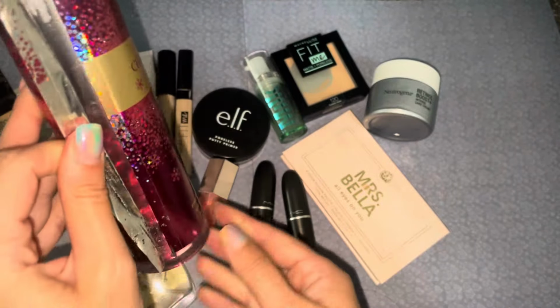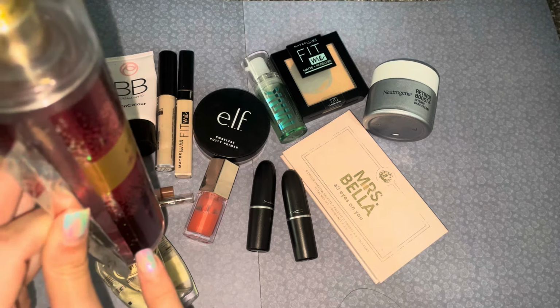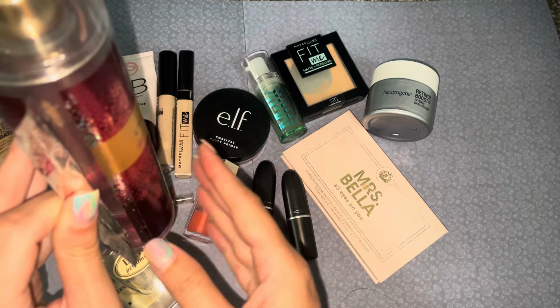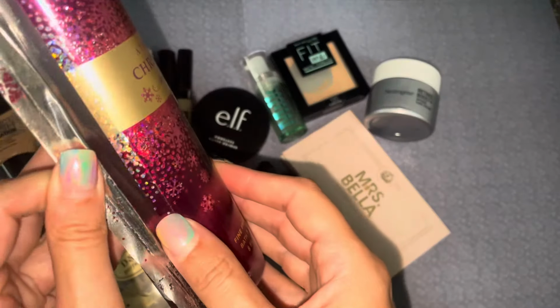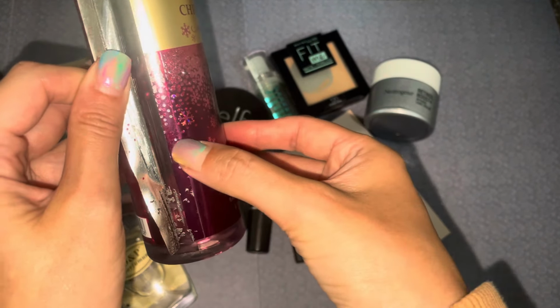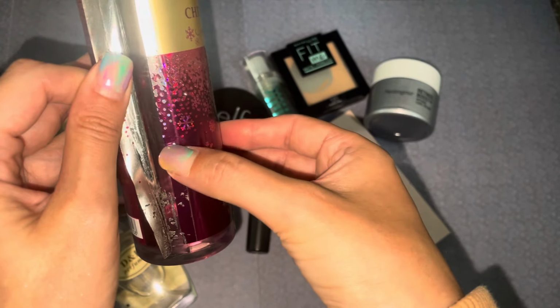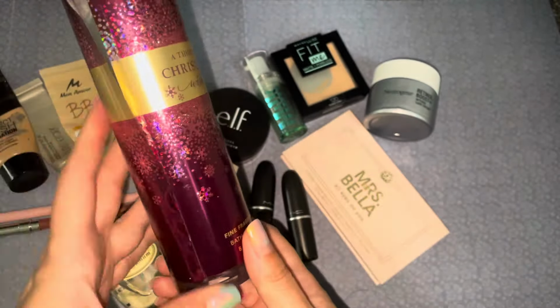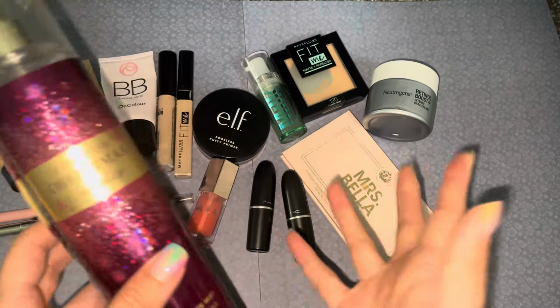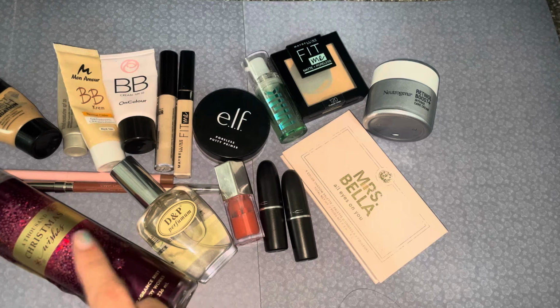Now I have peeled the label back, and this product, if I stand it up properly, I don't know how well you can see on camera, but basically it is in line with this little dot here. So it's up to here, so I know that I can definitely use that up within the next couple of months. So I'm just going to introduce that one and hopefully use that one up as well. It does smell absolutely gorgeous too, so love that.